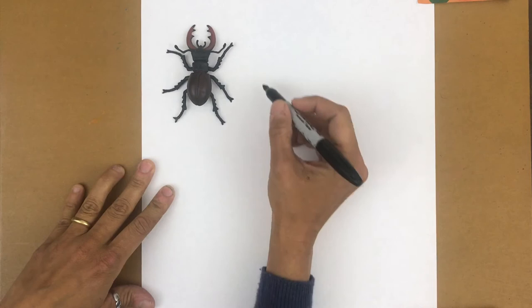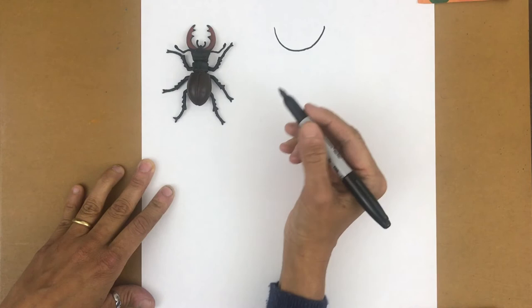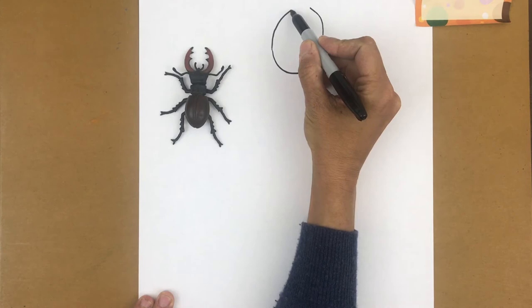So you're gonna start at the top of your paper and draw kind of like a smiley face. And then from there, you're going to draw what are sometimes called antlers, or pinchers, right there. Then we're gonna make kind of wave shapes.